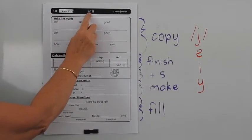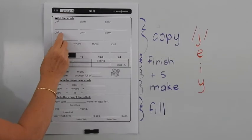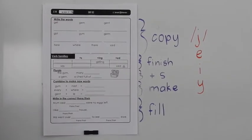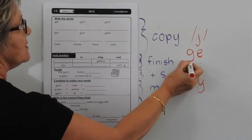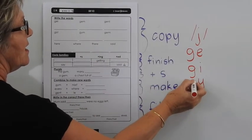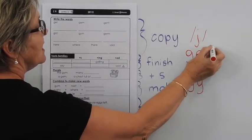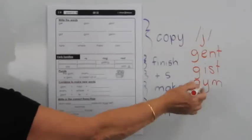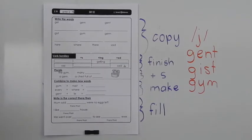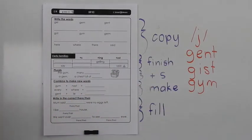This is E14, day 3, and we're revising when the G says J. So we know that G won't say G if it's followed by an E, an I, or a Y. So when we see a G before an E, an I, or a Y, we know that it's going to say J. So that's about 3,000 words that you won't have to learn if you can remember that a G followed by an E, I, or Y makes the G say J.